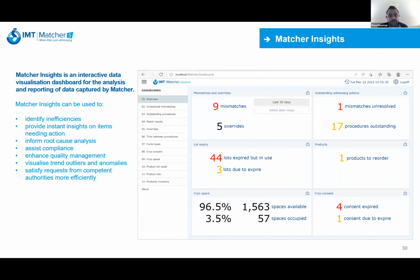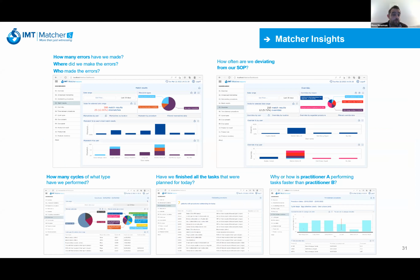So we also have a new feature called Matcher Insights, and this is critically important for the laboratory management or laboratory directors. It's an interactive data visualization dashboard for the analysis and reporting of data captured by Matcher. So in a nutshell, that means you have a dashboard with hopefully all of the important statistics that you're going to need on a daily, weekly, or monthly basis and that you need to report on. And that can answer questions such as, how many errors have we made? How did we make the errors? How often are we deviating from that important SOP? How many cycles of treatment have we performed? Or have we finished all of the tasks that we had planned for today?